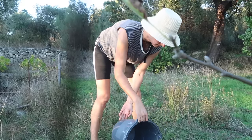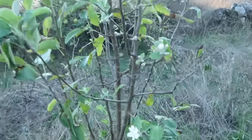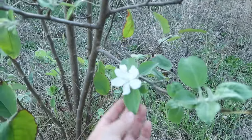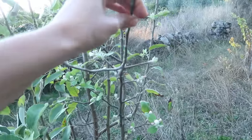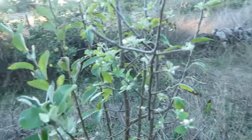So just noticed, this is blossoming. I'm not too sure what it is. I think it could be a pear shooter. Maybe the others are blossoming.